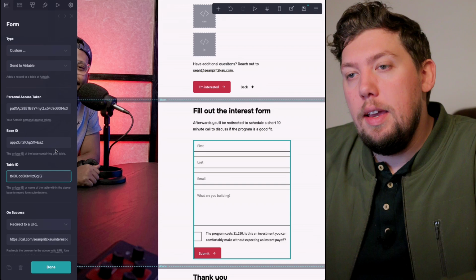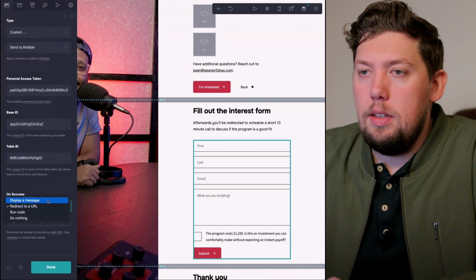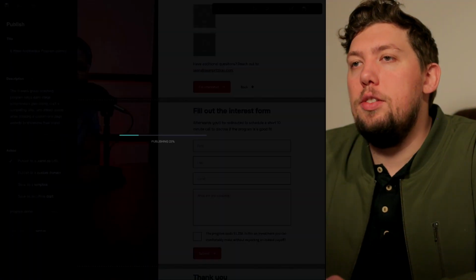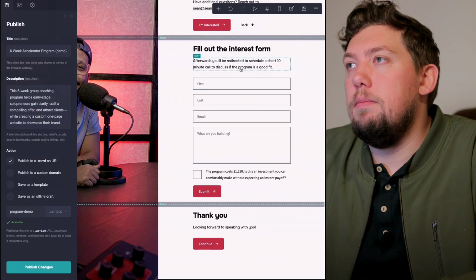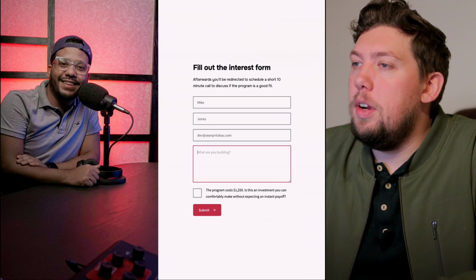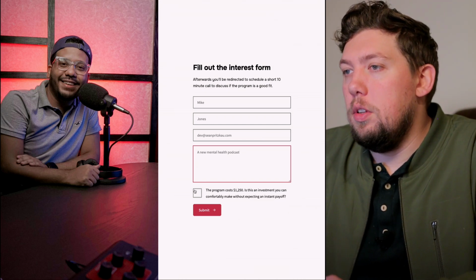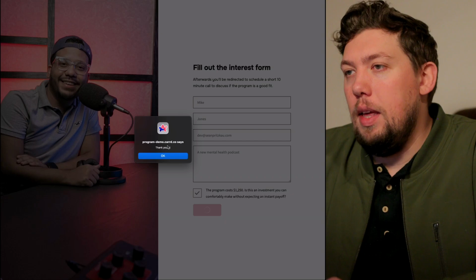And that would take our information and it's going to bring it into Airtable. So I'm going to copy this and just show you what this will look like. It'll just give us a message, right? So let's go ahead, publish changes. Let's go to our page. I'm going to show I'm interested, test, let's do like Mike Jones, email address. We're building a new mental health podcast. I'm going to check the box, click submit. Now this should just tell us, that thank you, right?